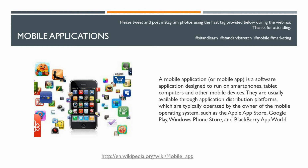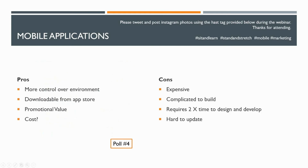But the function, the base of this, can exist on the iPhone, the Android phones, and the Windows phones. So they're usually available through application distribution platforms like the App Store, the Play Store with Google, and the Windows app area as well. So basically, one of the biggest problems that we have with mobile applications is that the cost is so high. When it comes to putting together a mobile site or a mobile application, you have cross-platform and low cost with a mobile site, and then with a mobile application, you have all the cool stuff, and here are some of the pros.